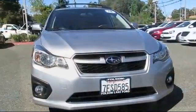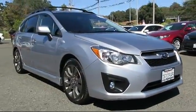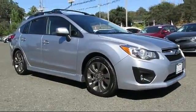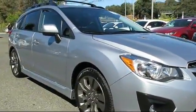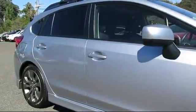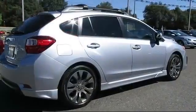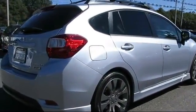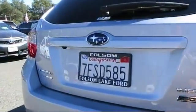And here's another look at a great vehicle from our huge selection of pre-owned cars, trucks, and SUVs. It comes equipped with keyless entry, steering wheel controls, stability control, power outside mirrors, moonroof, premium wheels, air conditioning, power windows, CD player, side airbags, and has less than 25,000 miles on the odometer.